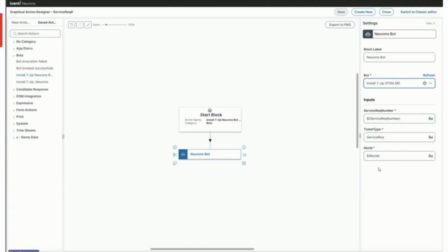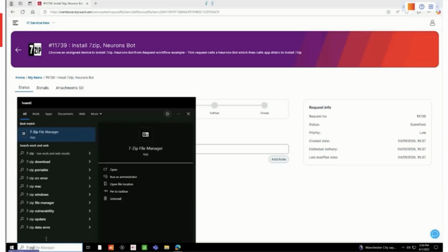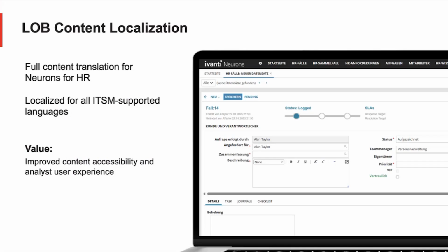So, once the user has executed that, ultimately the software is distributed here. The user can check what the status is, but eventually the software will be fully automatically pushed out to the client, right? And then the user can start using it. Of course, they get a notification if the request is fulfilled, and then they know it's there, and they can go on using it, right? Again, this is just one example. You can use it for all kinds of other automation. Bots in general have a variety of use cases that go beyond software distribution, of course. But it's a good example of what is possible now as part of this integration, right?